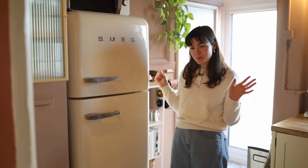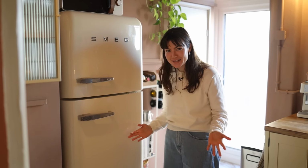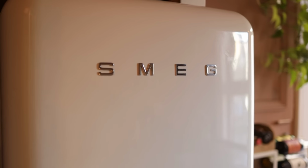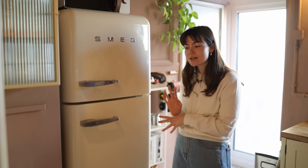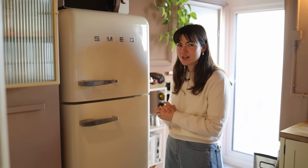I remember opening it for the first time and being like, all of these shelves, what am I going to put in them? And then rapidly filling them and then going, oh, I don't have enough space. So I think you just expand to the space that you have. She does gurgle sometimes, and she does make a lot of noises, but we do love her for it.